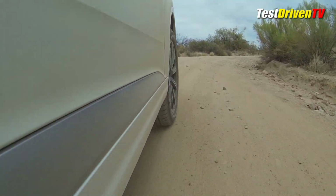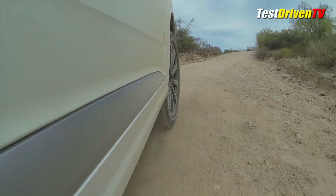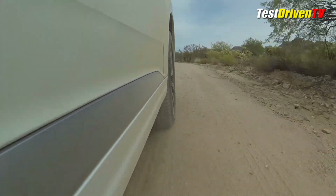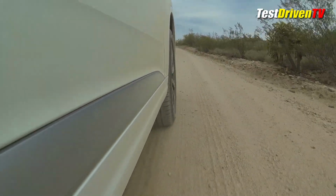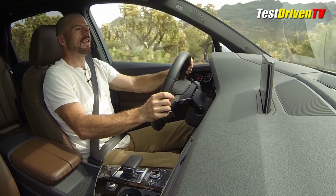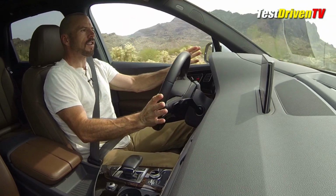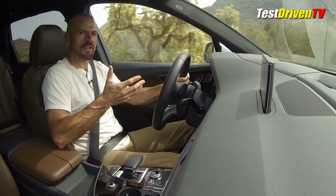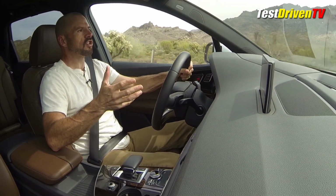I bring a vehicle like this out here to see how well bolted together it is, how well sorted the suspension is, and how well it isolates the rough stuff, since this is an SUV and it's meant to come out to places like this. The first thing I'm finding is it's very solid. I'm not getting any rattling or shaking, or any vibration in the steering or the suspension.